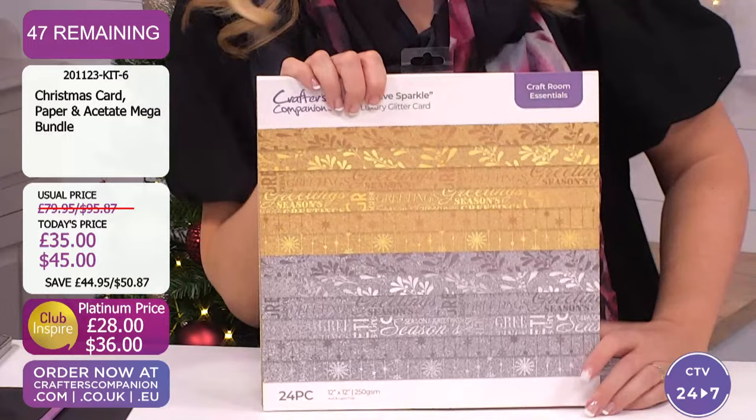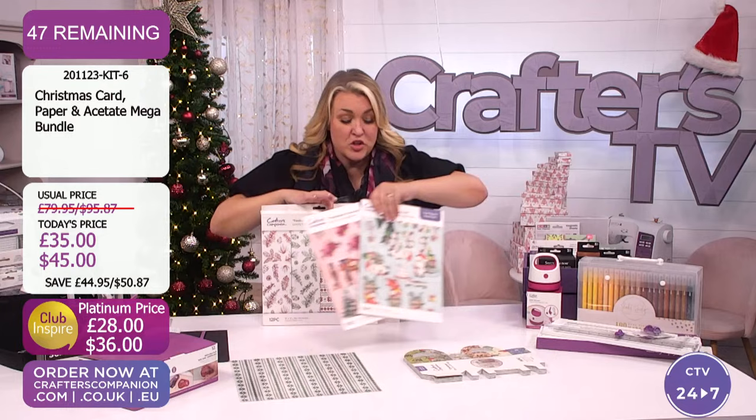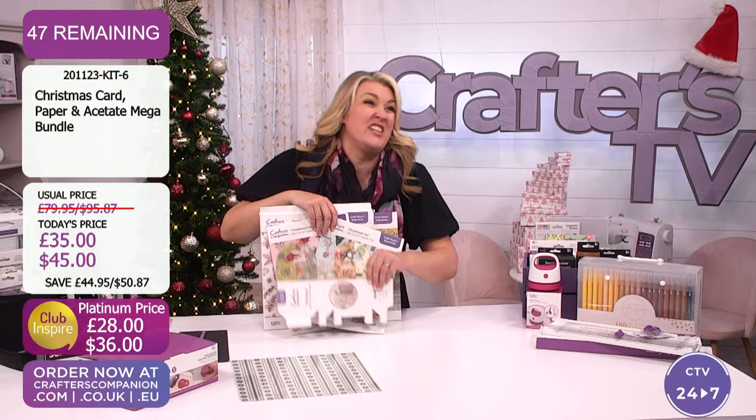You're welcome to multi-order these. Yeah. If you are literally still on with your Christmas cards and you're stocking up on them, you are welcome to multi-order them. But we've got the card pad, you've got the acetate, both of the topper sheets and also the gift bag, which for £28 or $36 platinum price is ridiculous. Yeah, all of these, remember, under 50 chances to buy.